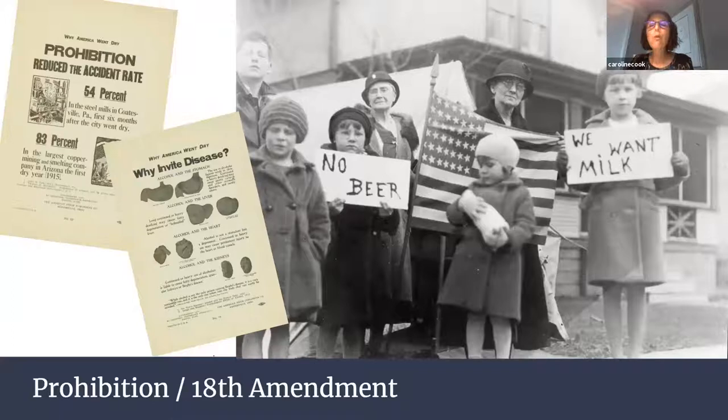Now, prohibition ended with the 21st Amendment in 1933. Interesting. Michigan was the first state to ratify that amendment. First to go dry, first to be wet. So that's an interesting part of our prohibition history.